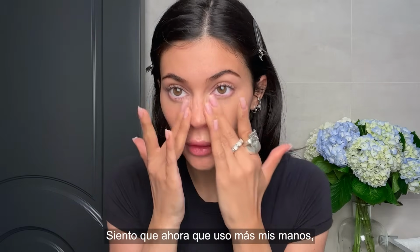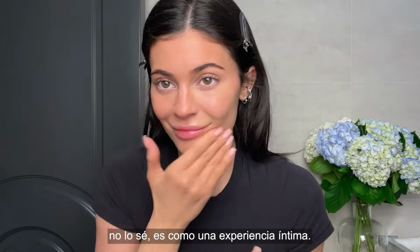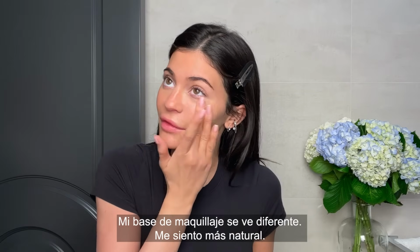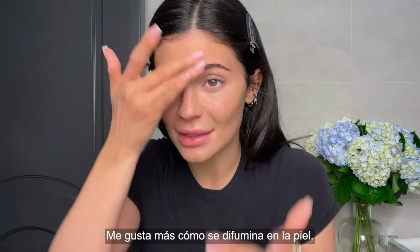I do feel like now that I'm using my hands more, it's like an intimate experience. My foundation just looks different. I feel way more natural. I like how it blends into my skin a lot better.